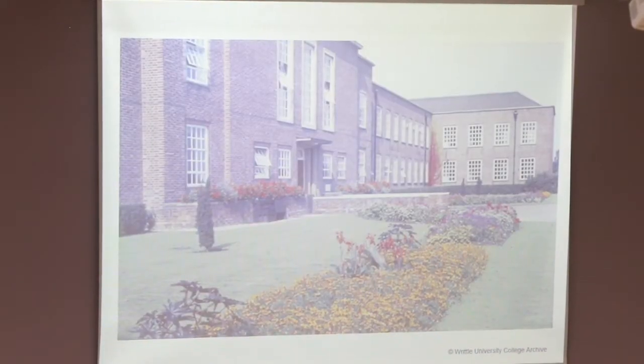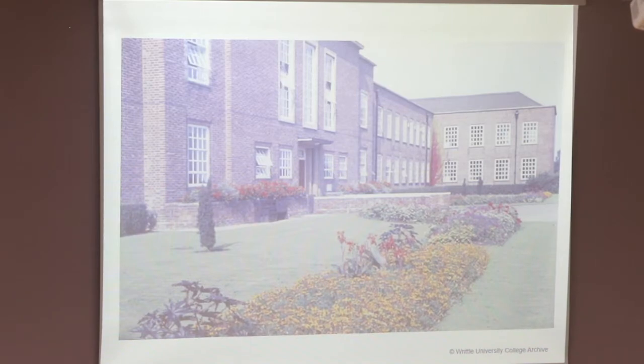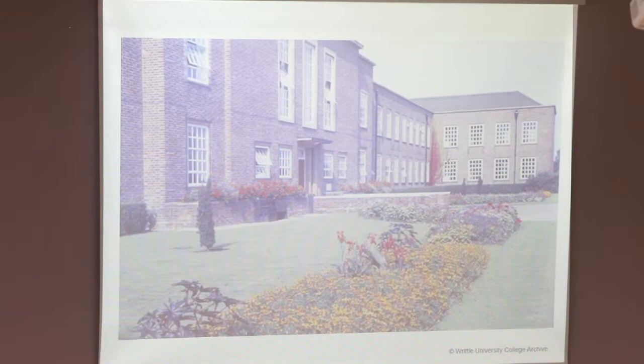Same view a few years later, but with the addition of a box hedge at the base here. And in those days, it was necessary to ask the principal's permission to undertake any major project in the landscape, which apparently was not always forthcoming. The principal of the day was not keen to see any plants clothing the building, but did give his permission for the box hedge to be planted.